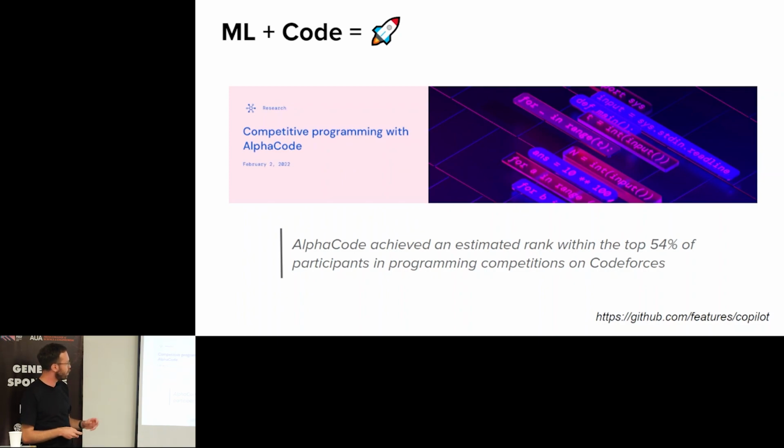And they showed that on a platform called Codeforces, they beat 54% of participants. So it's not fully competitive yet. It doesn't beat the best competitive programmer, but it's very decent.